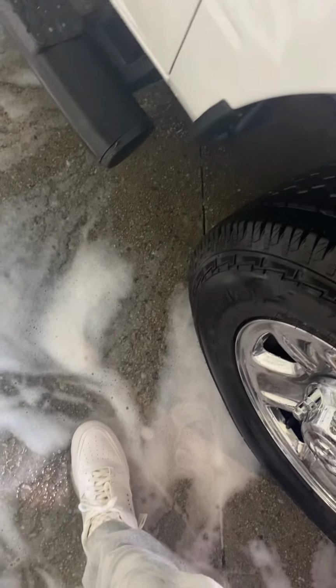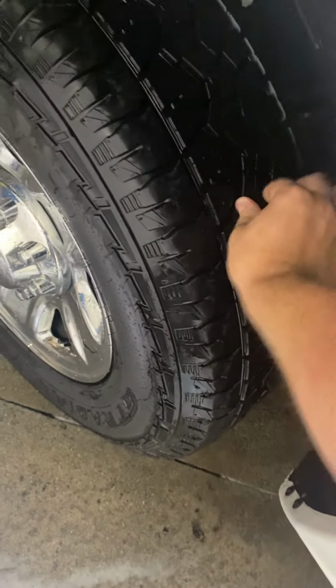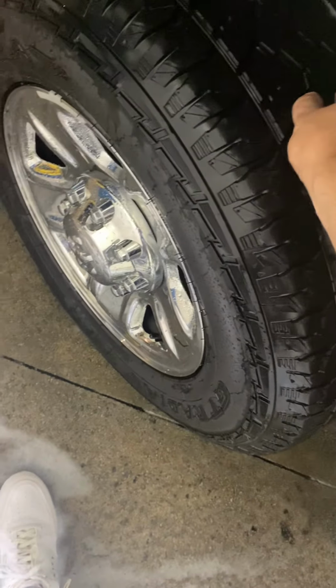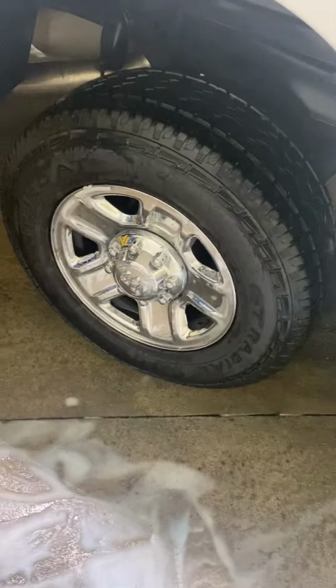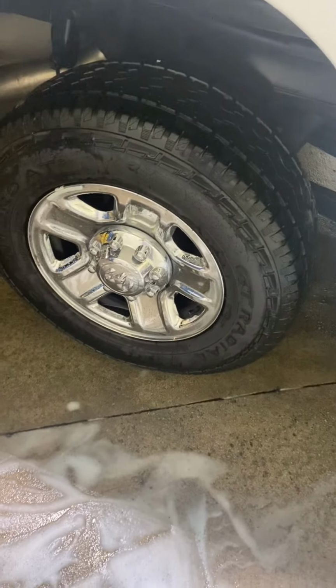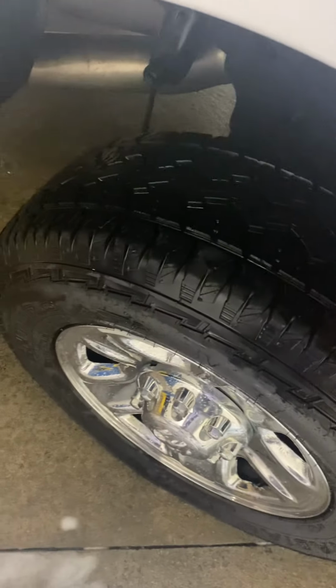I just think that this is probably too heavy and too powerful of a truck for these tires. Let's say you have a crossover vehicle, a crossover car, SUV, whatever you want to call it. I think that these would do pretty good on there, honestly, but not on this big truck. This truck is just way too heavy and has too much torque for this tire. They spin up kind of easy, but they stop really well. I've had no complaints on that.